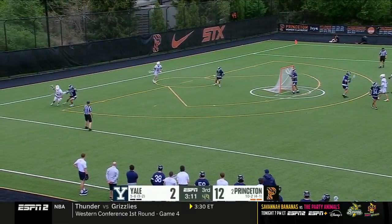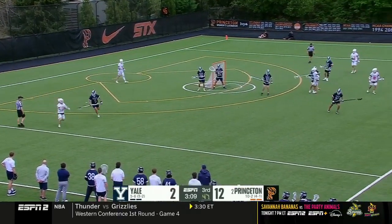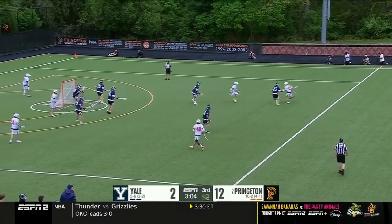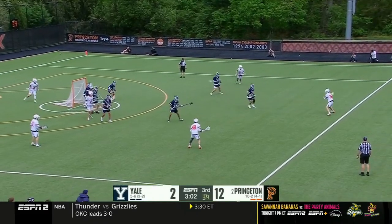That just speaks to what Coach Jim Mitchell, the offensive coordinator at Princeton here, is really teaching and reinforcing these guys offensively. Deception, changes speed, dynamic dodging. That's what makes this unit so dangerous.